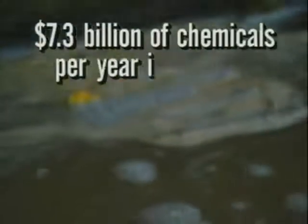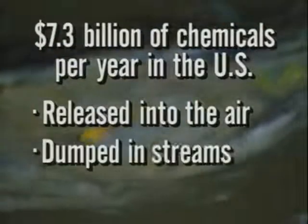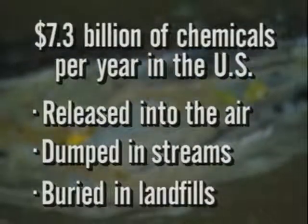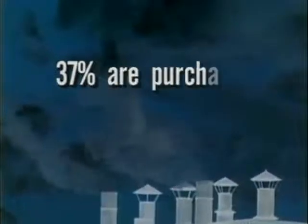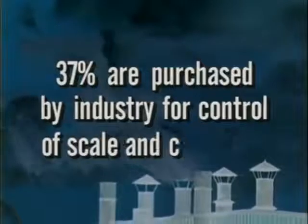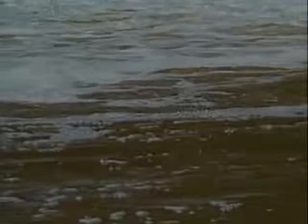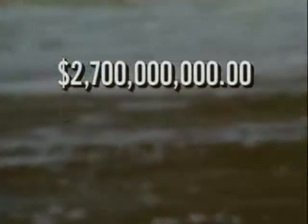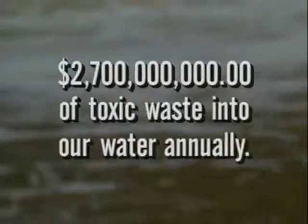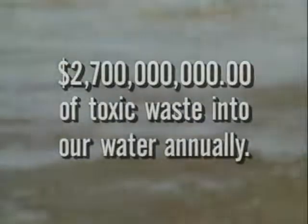$7.3 billion of chemicals are purchased, used, and released into our air, freshwater streams, or buried in landfills throughout the United States every year. 37% of these chemicals are purchased by industry for control of scale and corrosion in cooling towers, boilers, and other heat transfer systems. That represents more than $2.7 billion of toxic waste, which contributes to trillions of gallons of contaminated water being disposed of annually someplace near where we live.